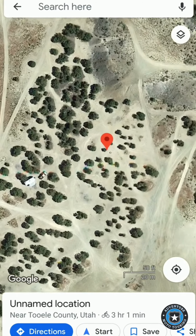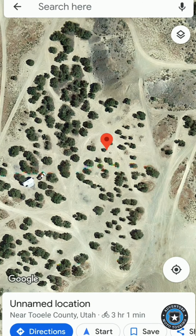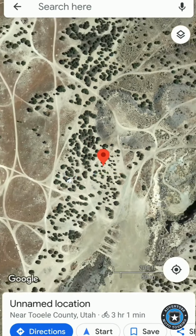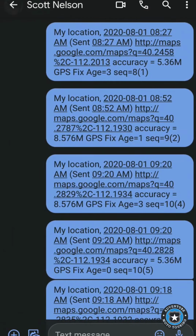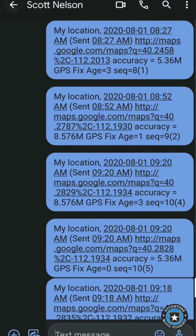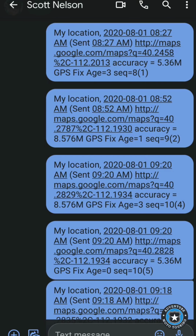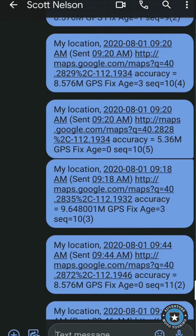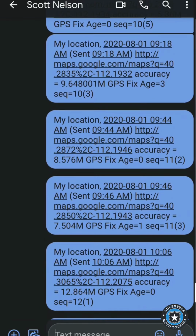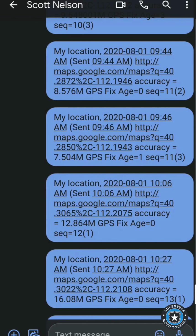I can see exactly where that pin was dropped, and where this person that was being tracked, which was my son, when he was using this app, and I was tracking where he was when he was camping and doing some dirt biking here. And then if I go back into the text screen, this is the same text I had on my iPhone. You can see it was sending, I think he had it every 20 minutes or so. 8:52 a.m. was the next one, 9:20, and down here further, 9:44, 9:46. Sometimes the time's off a little.